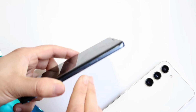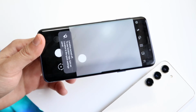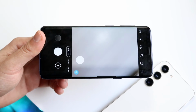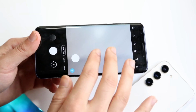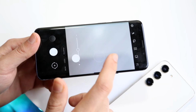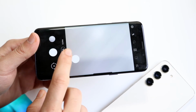With the S9, it was a good camera when it first came out. You remember this phone came out in 2018. Some phones at that moment already had a dual camera setup. The S9 Plus had a dual camera setup, but this one still has some features. You have 8x zoom, which is great. You have standard 1x zoom, which is perfectly fine. I don't know what this circle there is for, but you have photo mode, you have video mode.